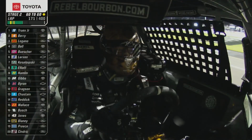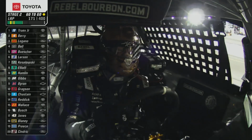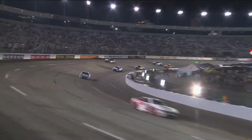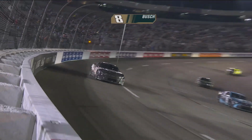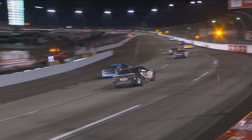Kyle Busch bounced off the wall. We're waiting on word from NASCAR, but that may be the reason for the caution. Way up out of the groove, you see him heading north. Man, it's almost like a brake issue or maybe a right front down, Kevin. Yeah, the car definitely went straight. Not a right front. Oh, it's definitely not down.